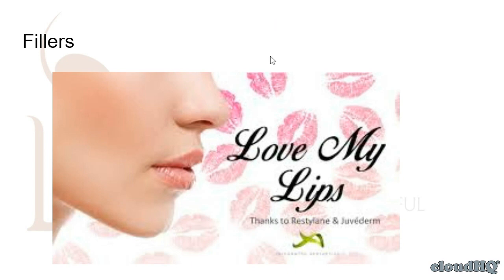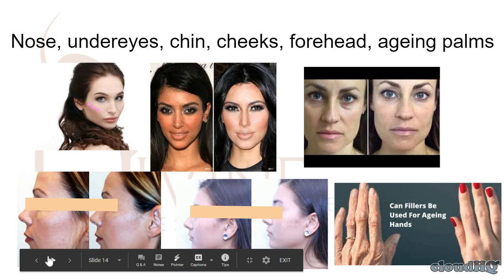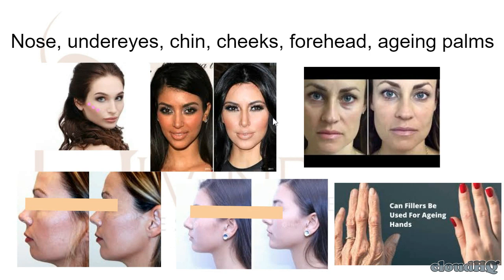Fillers, well, like I say, love my lips, so we can use them for nose reshaping, for under eye management, we can create better jawlines, and we can do chin enhancements. They can be used for aging hands, and you can see a huge difference in this lady by the use of cheek fillers.